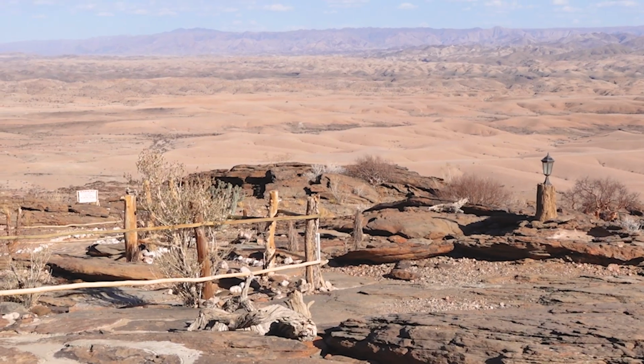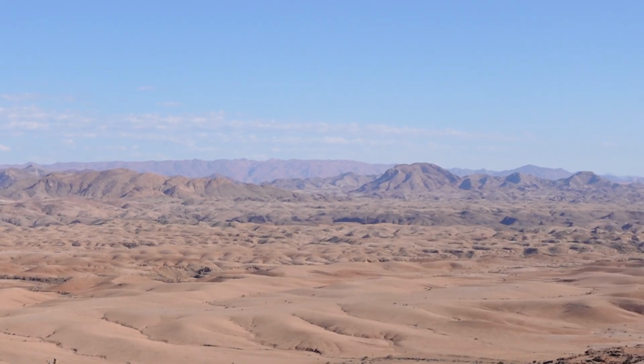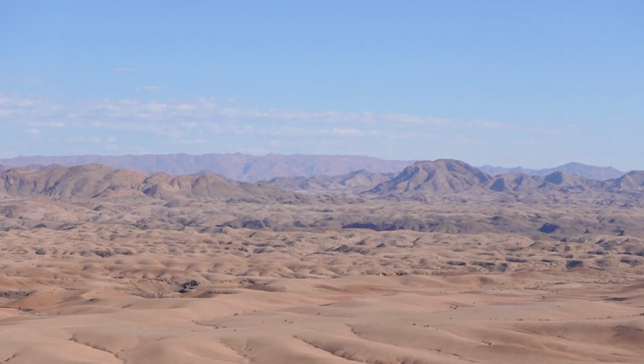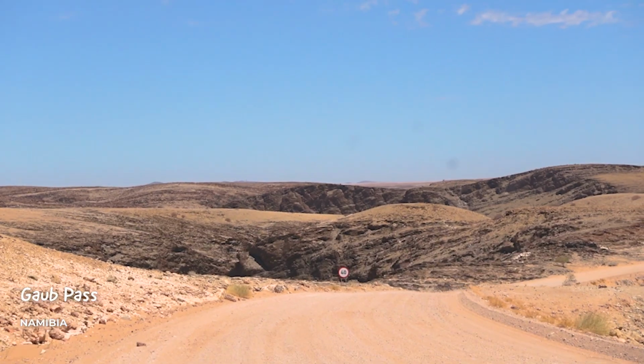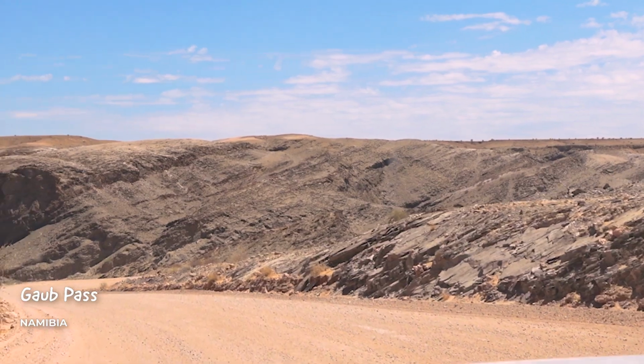Actually, we're at the top of a small mountain, or maybe it's a very big mountain. But from here, you can actually see 1,000 hills. There are so many tiny, tiny mountains, all of different kinds. And from here, we can see the Goa Pass, which we passed through, the really rocky road which went up and down. And we can even see the Bushman's camp where we stayed last night.